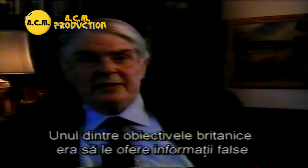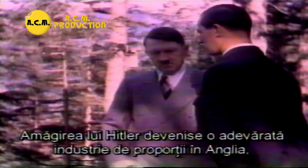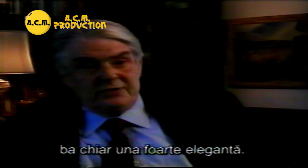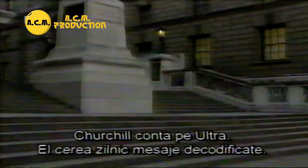Part of the British objective was to supply them with false information about the nature of strategy, that magic word. The misleading of the mind of Hitler became a major industry in Britain. A very elegant industry, too. Churchill depended on Ultra. He demanded daily decodes.